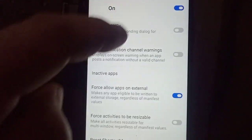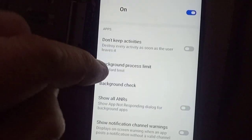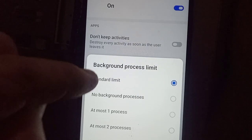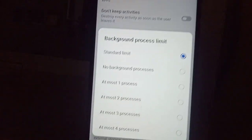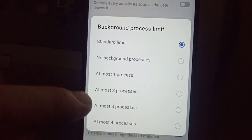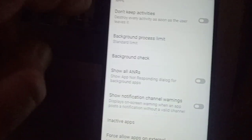And as I say, if you've got a slow phone, another thing you can do, your background process limit, you can wind that right down to just a couple. Sitting here, I've got standard limit, or you can go no, but I don't suggest putting no because sometimes you actually need things running in the background. The app might even be running something else in the background. So my advice, if you're needing a bit of a speed up, put it at 2. This phone here is fine, so I'm not really worrying about it.